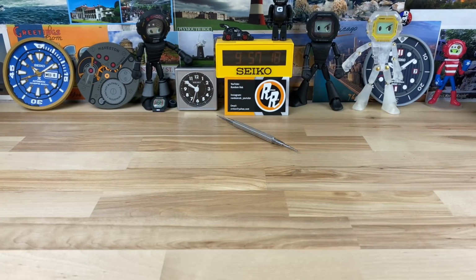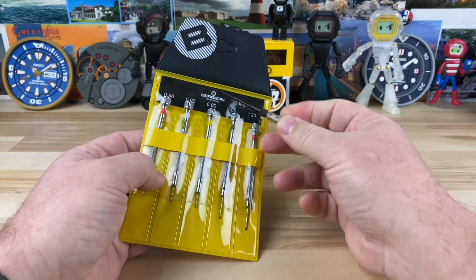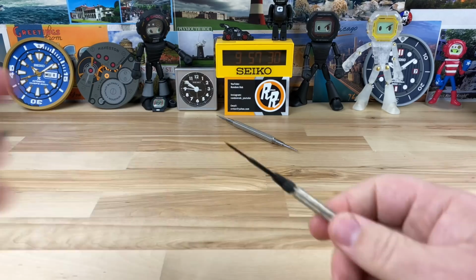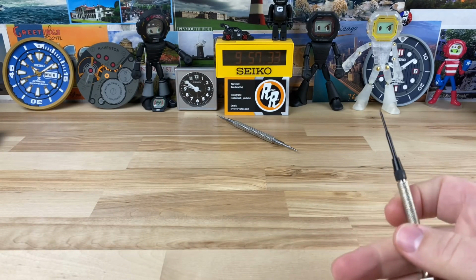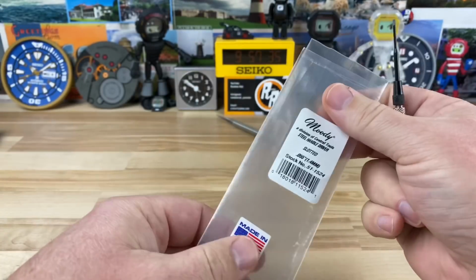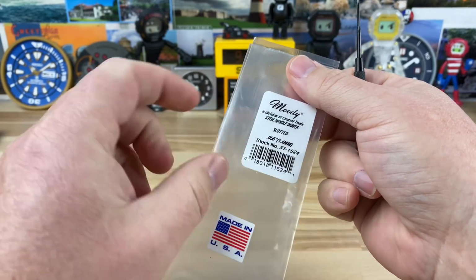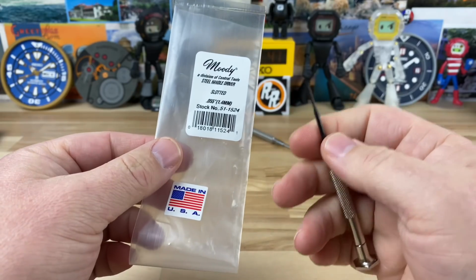Okay. Let's see, screwdrivers. Now, screwdrivers can be a little tricky. You can spend a lot of money and get the name brand, or what I'm actually going to recommend to you is to probably just purchase a decent affordable one. So I just picked this one up. This is a Moody, and it is the 0.144, which seems to be a pretty good universal.